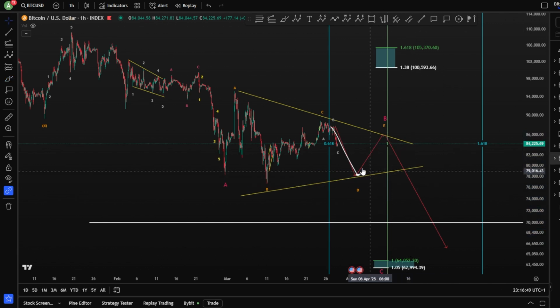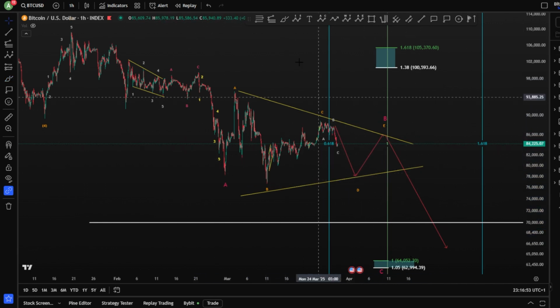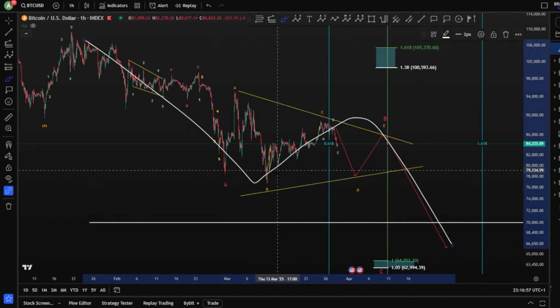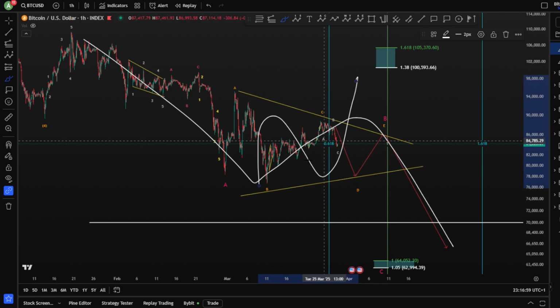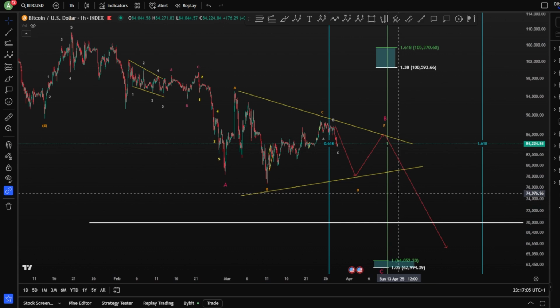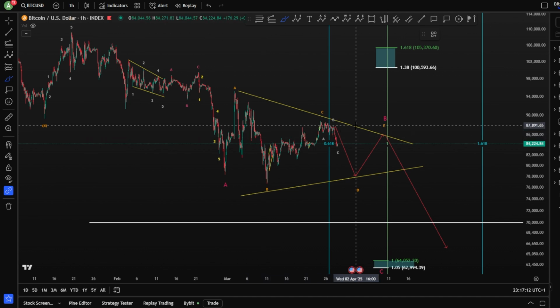Remember, on the deep analysis, if you go back to it, we saw this. We said if we have a W, X, and a Y, your X can be a zigzag, can be a flat, can be a triangle. And here we go. It is turning into a triangle right now as the highest possibility. Of course, we have other possibilities, but the highest is this one.